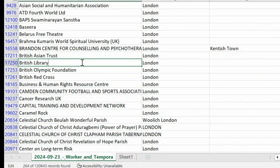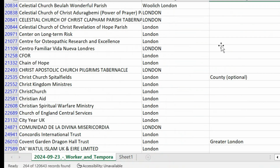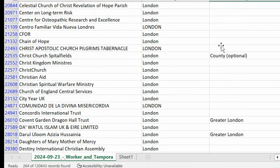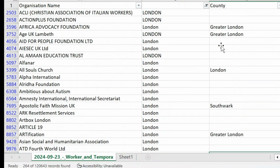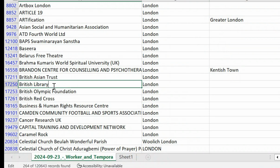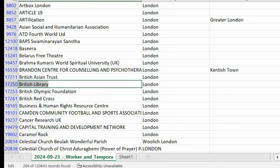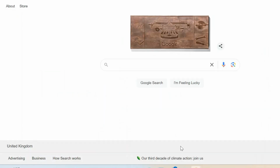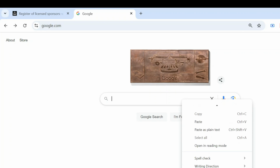So let's now say that I am interested in applying to any of them. So I'm just going to pick one at random. So let's just say maybe I'm interested in, okay, let's pick this one. So you just come here, you highlight it, you copy. Once you copy that, you head over to Google. And then all you need to do now is to paste it here.